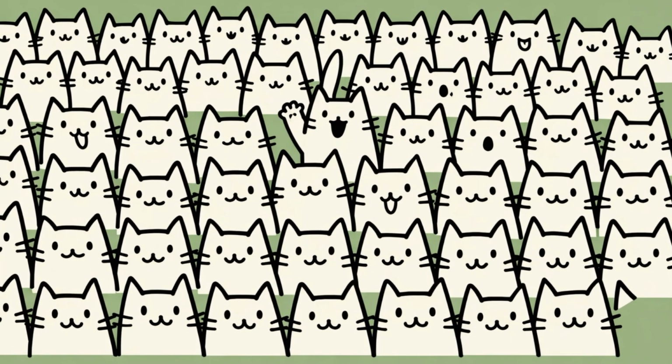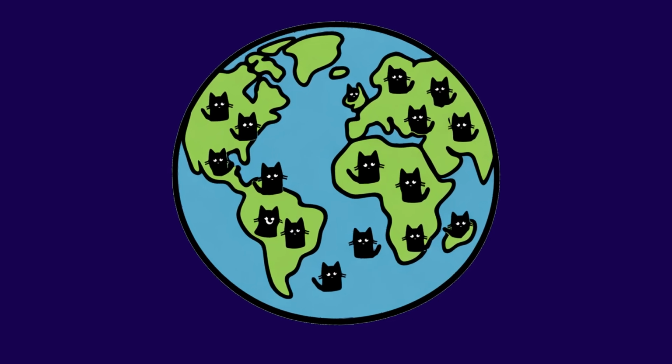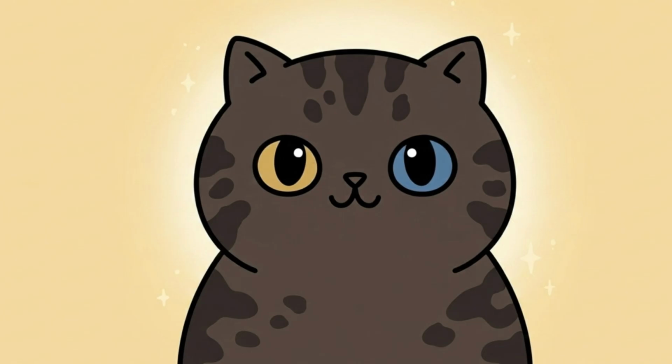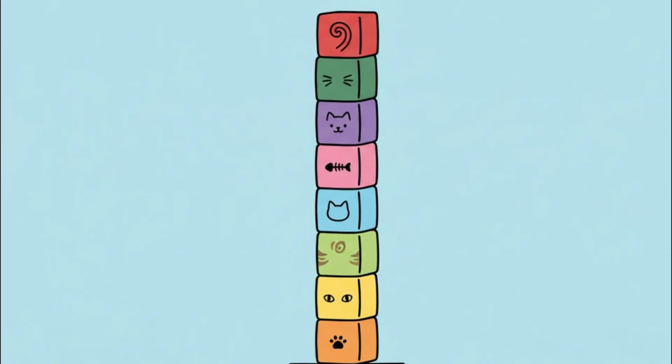Statistically? Yes. But here's the better question. Out of the roughly 600 million cats alive on Earth right now, what would the rarest possible cat actually look like? Let's build her, trait by trait.